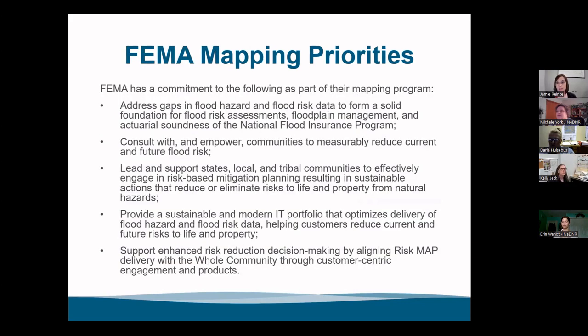Now, FEMA prioritizes mapping in a different way than we do. And it's changed even in the last couple years. They also have to do, it's not a business plan. I think they call it a strategic plan, or they have some name. FEMA has lots of plans, but in that plan, the most recent one was released last year, I think, or the year before. They're working hard to address gaps in flood risk data across the country.